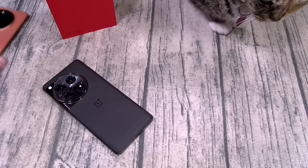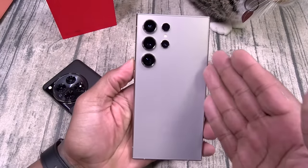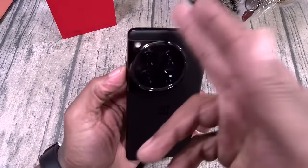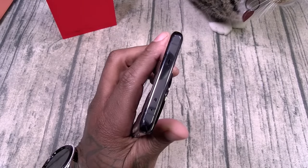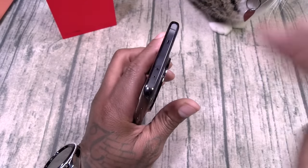Like, it's not even about should you bring an IR blaster back or not. There's basically only a few Android phones that don't have them. And shout out to OnePlus for bringing the IR blaster back. I'm going to show you how I use mine later in the video, but this is a clutch feature that should be on every phone.